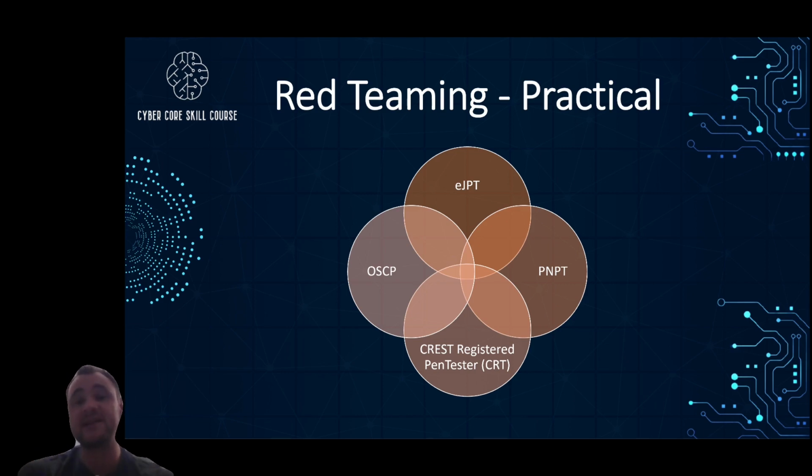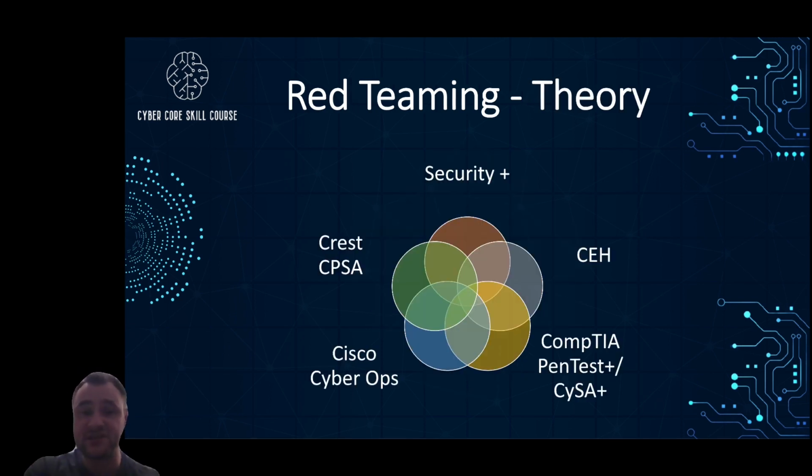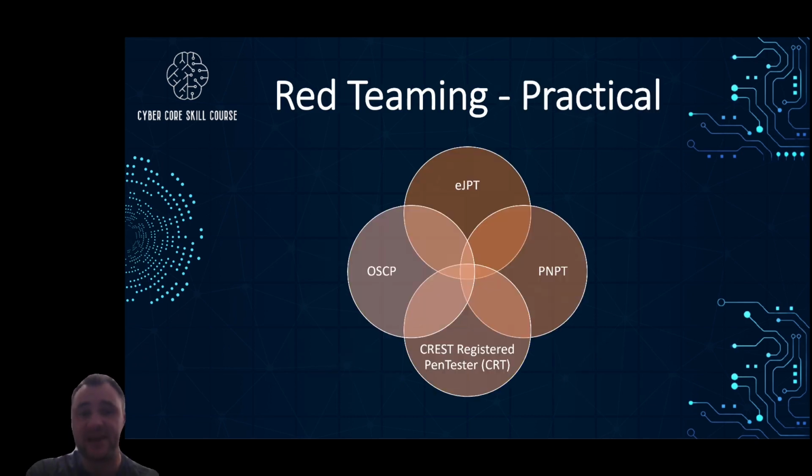The eJPT is the foundational. Then I tended to move on to PNPT. When I passed that, my next plan would be OSCP, knowing your tradecraft from PNPT and delivering it home within the 24-hour exam of OSCP. And then when you want to go for a more recognisable profession as a pen tester within UK environments, it would be that CRT that you'd go for. Or the combination, just to cover it off, is the Crest CPSA plus OSCP does get you CRT registered with Crest. So you do become a practitioner level pen tester at that point.